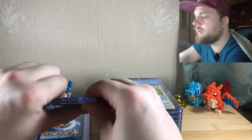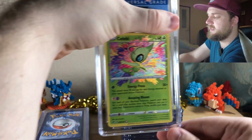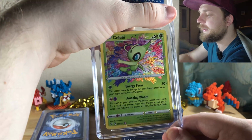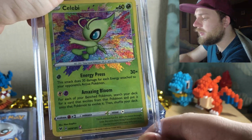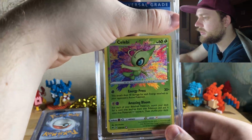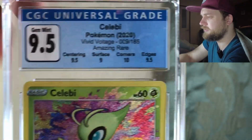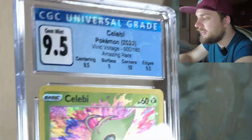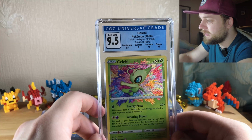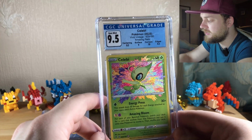Still a beautiful card. Up next, we have a Celebi. Very similar vein to that Jirachi, as in I thought it was pretty spot on. Maybe slightly off top to bottom on the centering, but again, everything else I thought was pretty damn good. So we'll have a look. Oof. Surface a 9. Ouchies. So 9.5 overall, that's fine. 9.5 on centering, 9 surface, corners 10, edges 9.5.